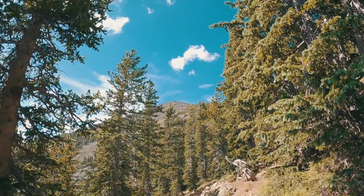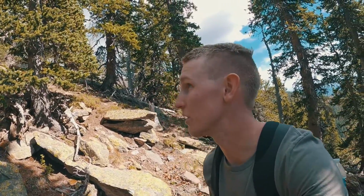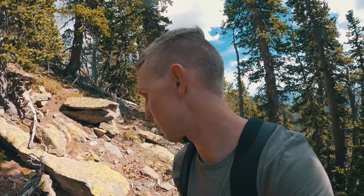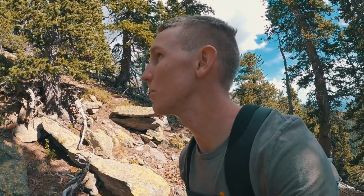I think that's the peak. Right there. I don't see anything higher than it. Still have no clue where the trail is. I know we gotta go to what's called the saddle up here and then you hike over to it, but there's no markings at all. I thought I was on the trail. Everything looks worn out. No markings. I'm gonna keep heading up though.